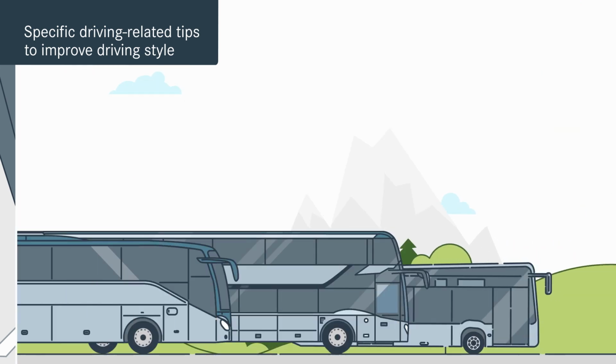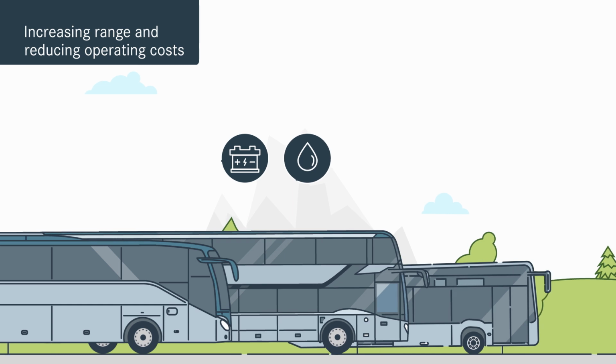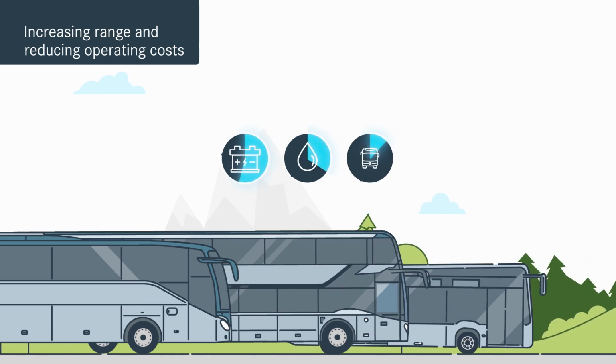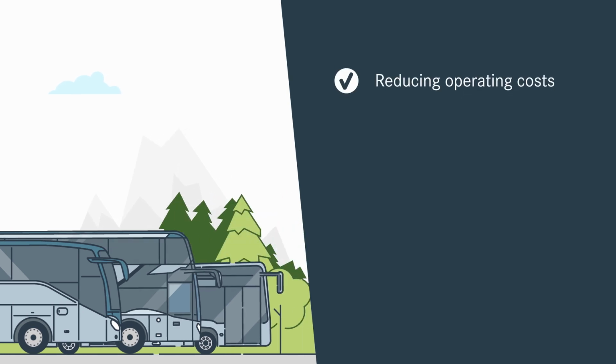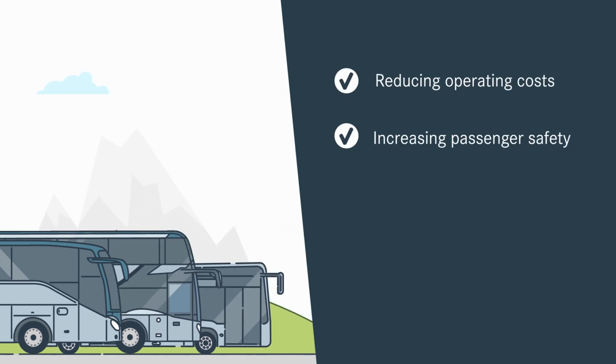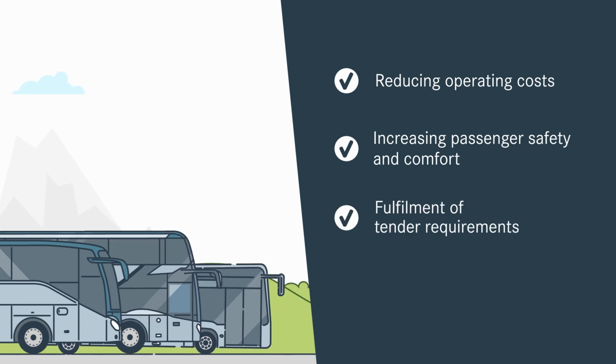With the aid of OMNIplus ON Monitor Performance Analysis, the energy and fuel consumption, as well as the driving style, can be improved as and when required. Reduce operating costs, increase passenger safety and comfort, and meet official tender requirements.